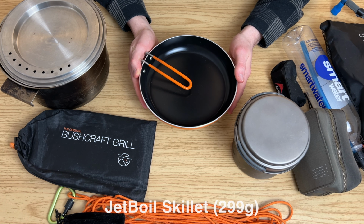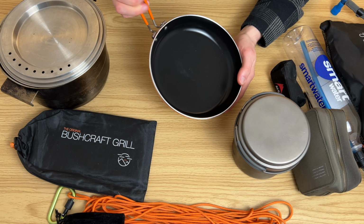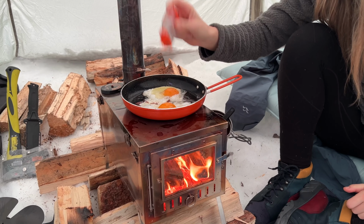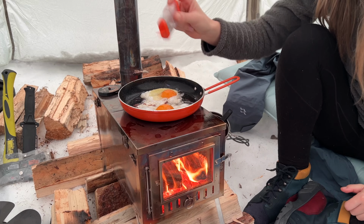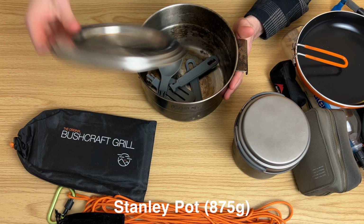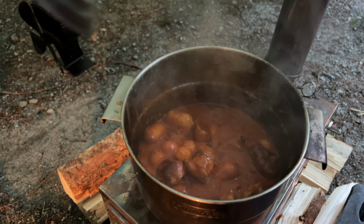The next type of pot that I use is this little frying pan skillet made by Jetboil. It's got a fold-out handle, and I mainly use this on a burner. I don't put it in the fire just because I think it will wreck the non-stick coating. Then we've got this large stainless steel cooking pot from Stanley. I don't really backpack with this one a lot, and I only bring it if I know there's a specific meal that I want it for.